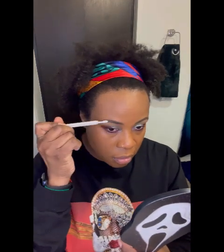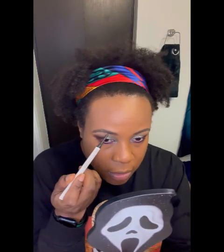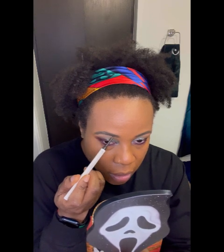That's that. I think the Benefit pencils are creamier. I like the colors better. That's just my opinion, though. I find these to be a little dry sometimes, but this one is holding up okay today.